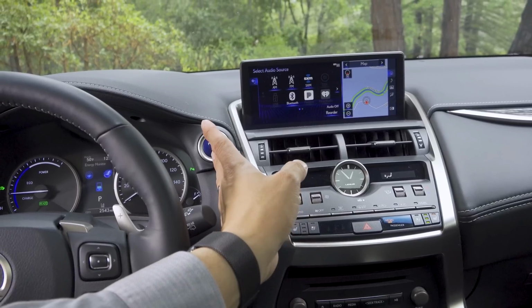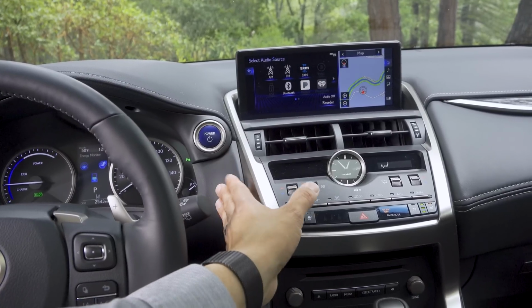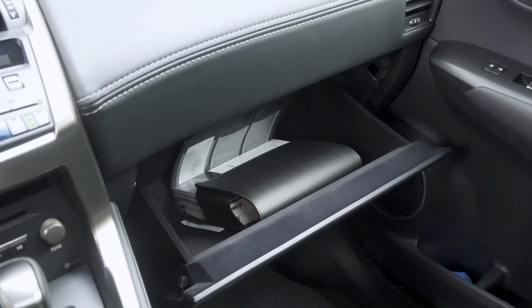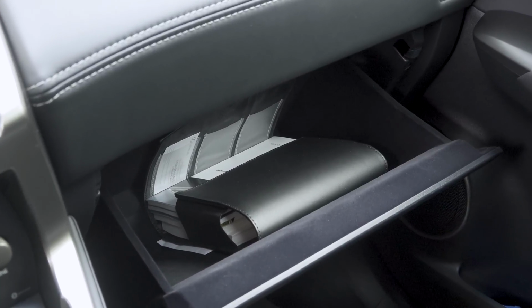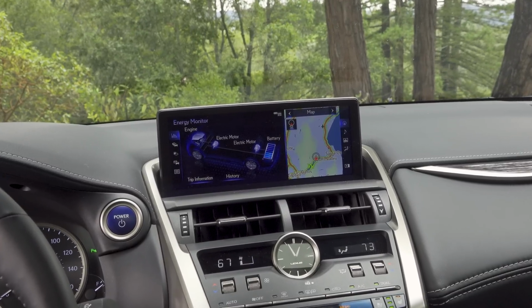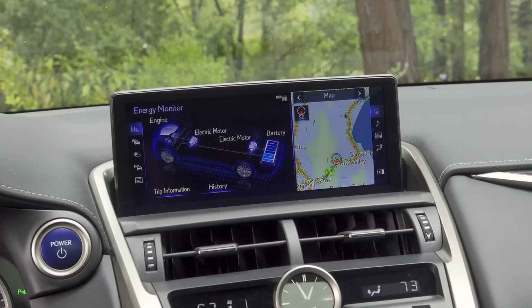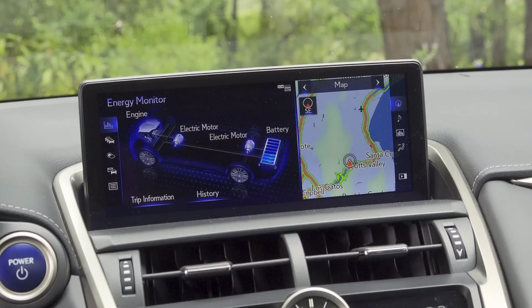On the driver's side, we again find that soft touch instrument cluster and then hard plastics right below that on either side of the instrument cluster. On the passenger side, we find a bin-style glove compartment with enough room inside for a large tablet computer. Built into the center of the dashboard, we find two all-new LCD infotainment systems. Since we're driving the top-end trim, this model has the larger widescreen LCD.